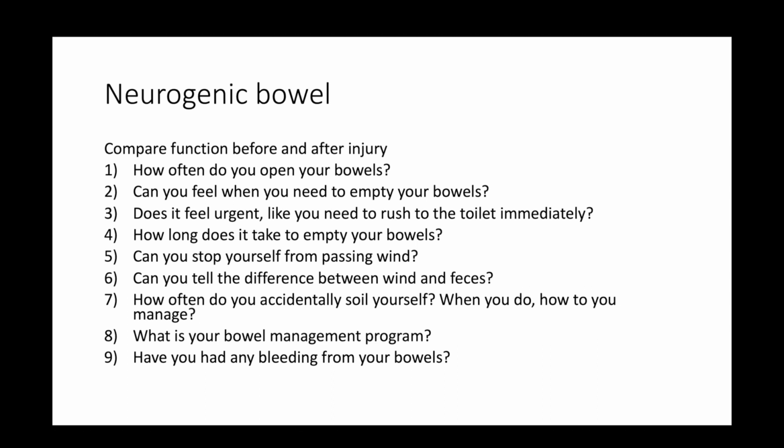For someone who is newly injured, it'll give you an idea of how frequently the person used to open their bowels. There's some people who don't open their bowels particularly frequently. Some patients only open their bowels every 4, 5, 6, or 7 days, and that may be their normal premorbid pattern. We usually still encourage these patients to try and open their bowels regularly with an enema after a spinal cord injury to prevent them becoming really constipated and them having to play catch up.